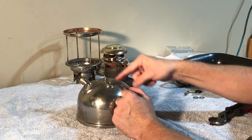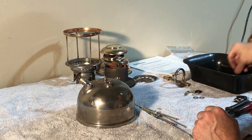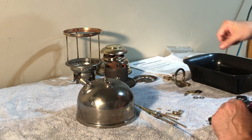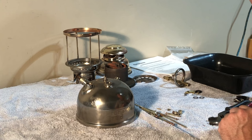So we've got our valve, lower part of the connecting rod, the upper part of the connecting rod, our needle, our stem. I'm not sure what you call that guy, but we've got that guy. And our packing nut, our washer for the handle. Nut for the handle, and I think we're replacing that guy, so we don't need that part. I think that's everything.